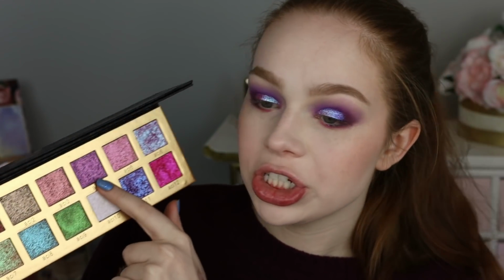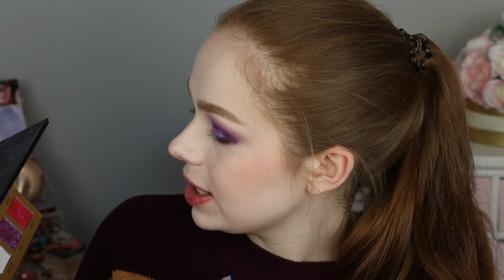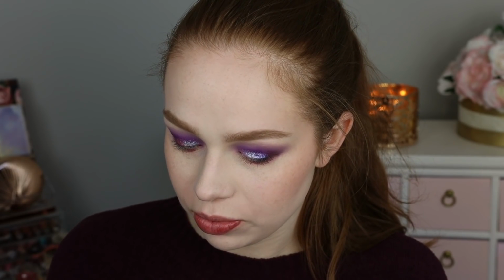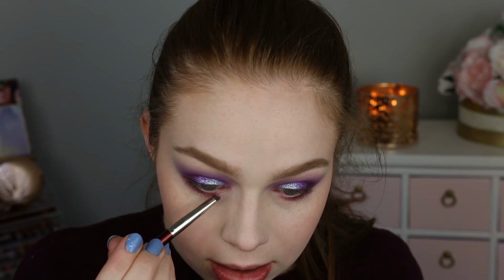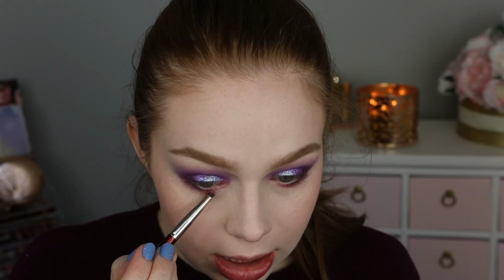Part of me wants to go in with the shade 4 on the rest of the lower lash line because that's such a beautiful purple. But then also the shade 3 was that really beautiful pinky golden shade. So maybe that would make more sense. Maybe I'll go in with the shade 3. Okay, that one is picking up really, really well with the brush and it's barely making an indent at all. So just gonna go ahead and pop it right here. Oh, so sparkly. Ooh, that's pretty.